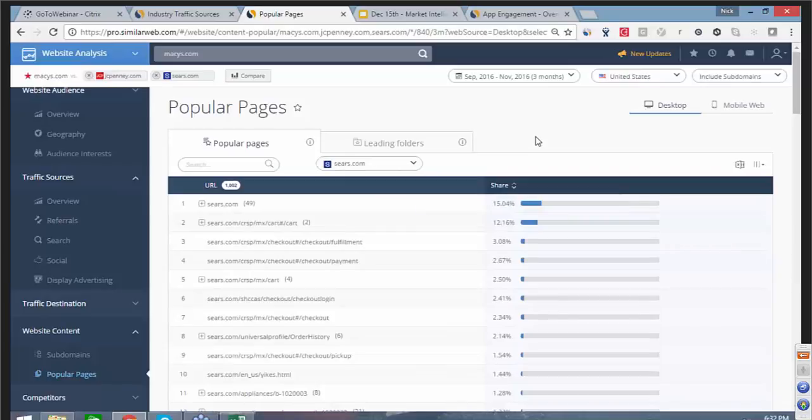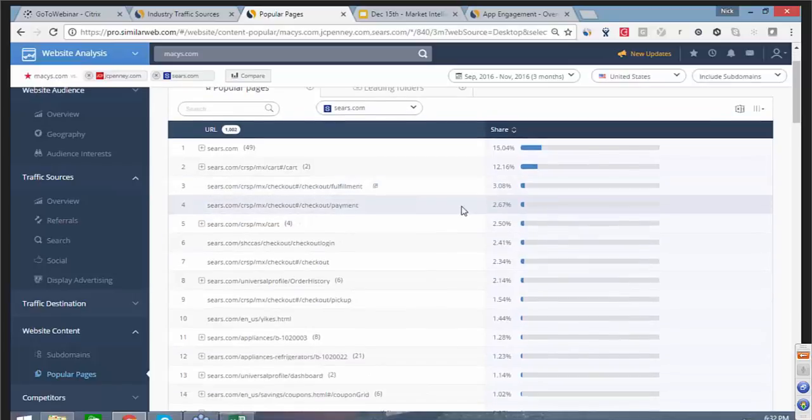So for what I would call a pure conversion analysis, you might want to reach out to our custom solutions team, who can actually do conversion analysis reports amongst others. But what we can see here, if we look at the top few terms, is the checkout. And the way this particular site is structured, it gives you quite a nice indication of the sales funnel.